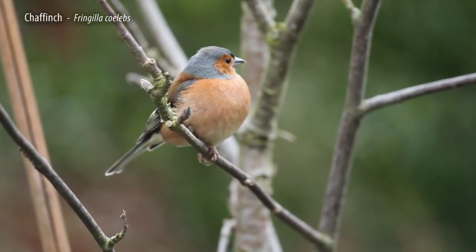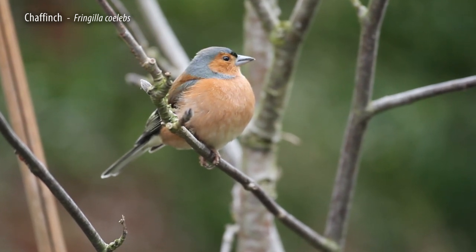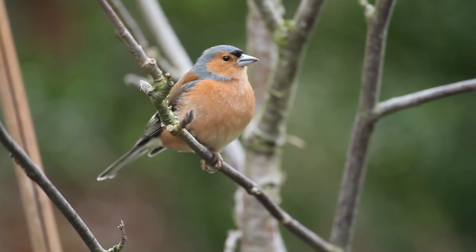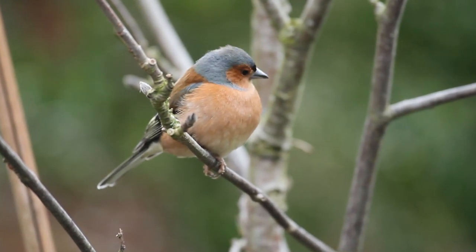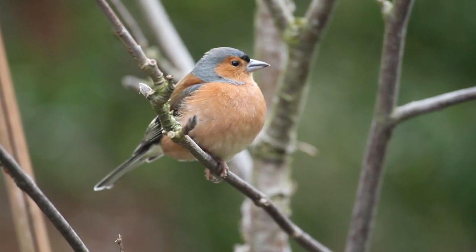This very familiar, but rather tedious and repetitive sound made by the chaffinch is known as the rain call. It's supposed to foretell rain and bad weather. It's a bit unlikely, but with the summer we've just had, the odds on it being right with its forecast have greatly increased this year.